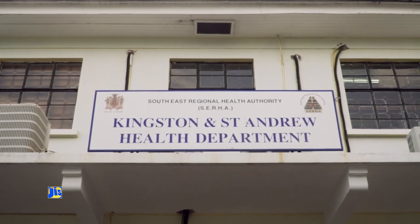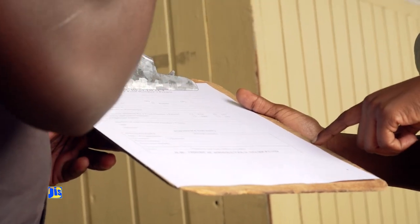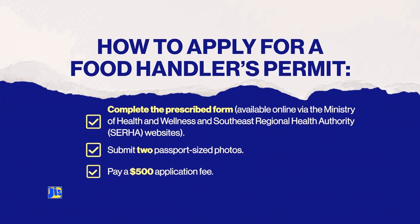So, how do you apply for a food handler's permit? It's easier than you might think. It is quite simple. It's a simple process. You would need to complete the prescribed application form. You would also be required to submit 2 passport-size photographs. In addition, you are expected to pay the requisite application fee, which is $500.